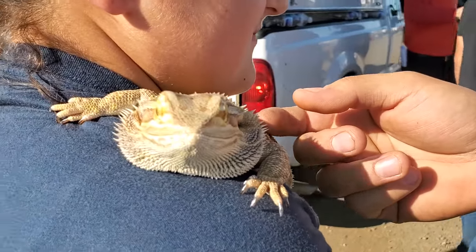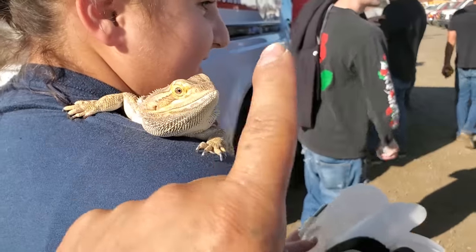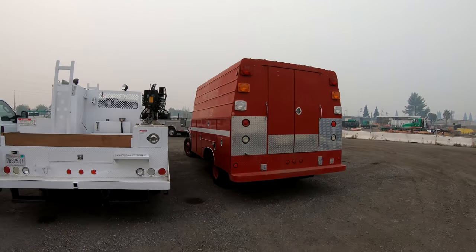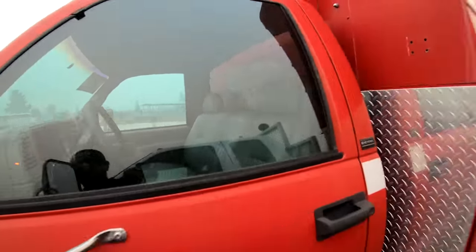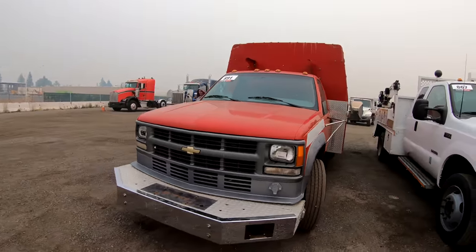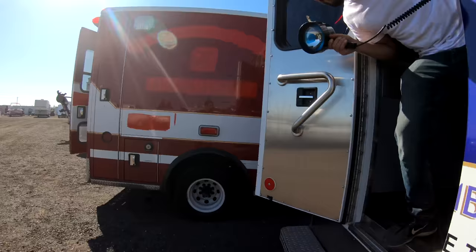What's up, little buddy? You here to bid on a car? You're not bidding against me. Look at what we have here. Fire Rescue 22. FDNY in memory. Look at this thing. What is this thing? What year is this? Hey, look. Another ambulance. Whoa! All right.